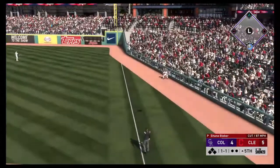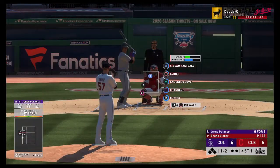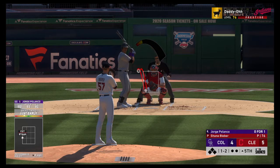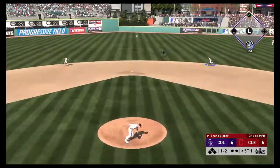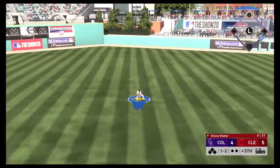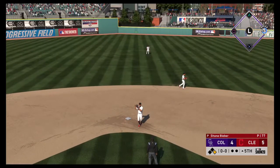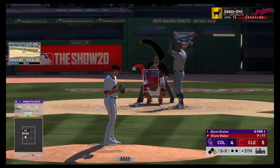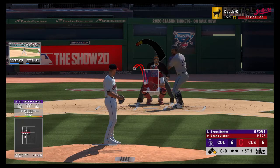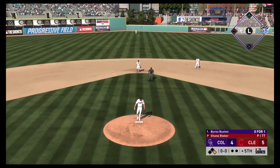Yanked high and deep down the line in right, and it's a foul ball. The 1-2. Hit back toward the mound. And this is going to get on through into center, a leadoff hit. The center fielder, number 25, Byron Buxton. Now a quick move here to step off and look the runner back.